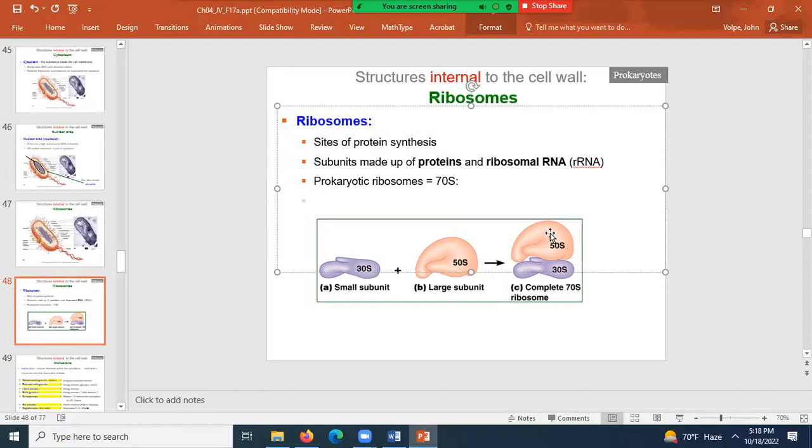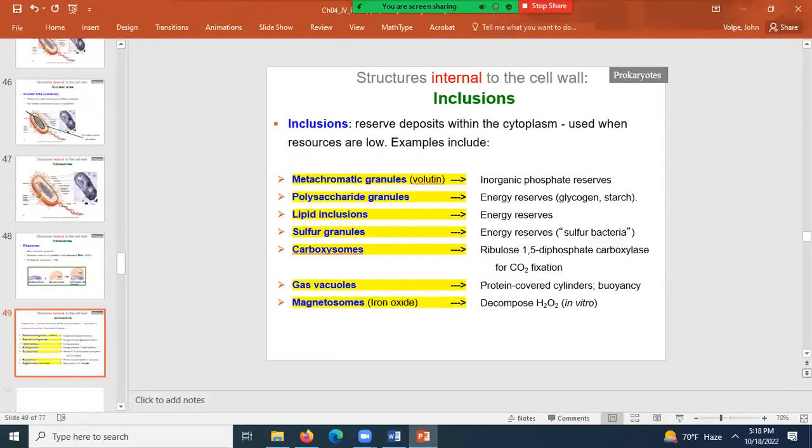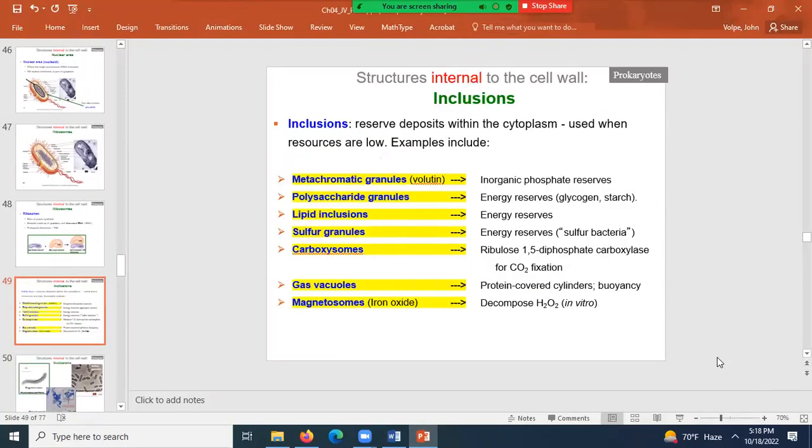You don't need to know that ribosomes have different subunits. You don't need to know what the size of those are. Let's talk a little bit about inclusions.